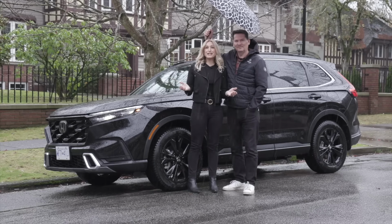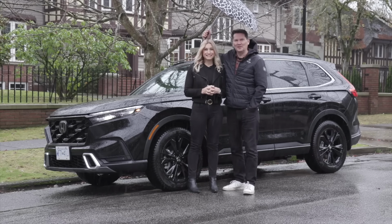We've got the Honda CR-V Hybrid. It never rains in Vancouver. There you go, Zach. Oh, whoa, quiet. Well, I like that power. You want me to be quiet? No. All right, let's get into what's under the hood of this thing.